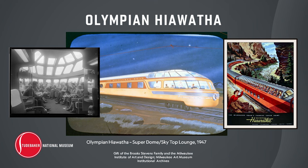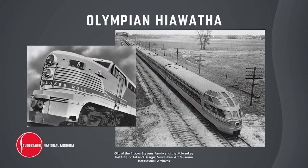There we go. All right, just a couple more images there of the actual engine and then the rear of the train. So yeah, these were one of the Streamliner passenger trains.